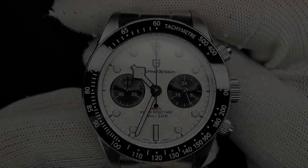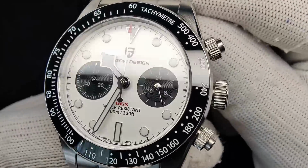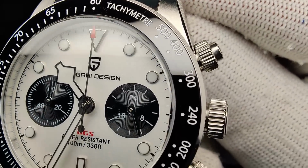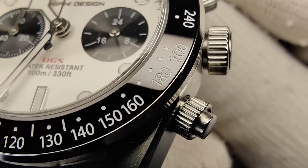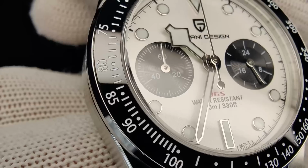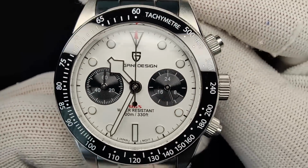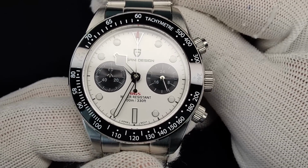Just use black paint. The bezel on it, it's a tachometer bezel with a ceramic insert, and it's done really nicely. Black with simple white text, and I mean, it just looks really good. The engraving on it is done really nicely. I don't see anything that's out of alignment. I'm not a huge tachometer nerd, so I don't know if anything is out of whack. So take a look, see if you see anything that's out of whack. I think it all looks pretty good though.